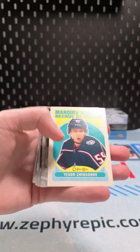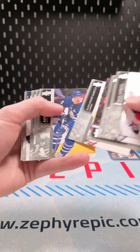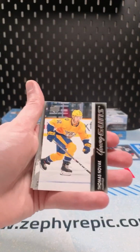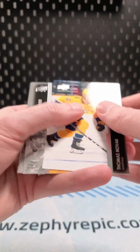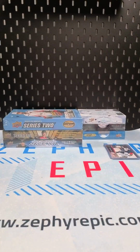6, Chinnikov for the Blue Jackets on the retro. 4, 5, 6, 7, and a Novak. Tommy Novak for the Predators. Not a bad one either, honestly. So I'd say like okay box. That's pretty average for that year.